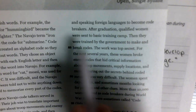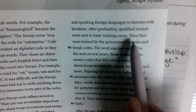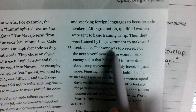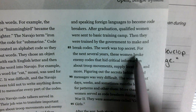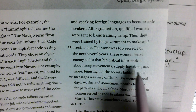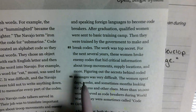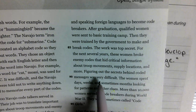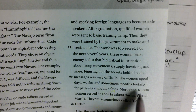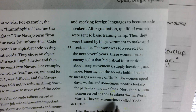After graduation, qualified women were sent to basic training camp. Then they were trained by the government to make and break codes. The work was top secret. For the next several years, these women broke enemy codes that hid critical information about troop movements, supply locations, and more. Figuring out the secrets behind coded messages was very difficult. The women spent days, weeks, and sometimes months looking for patterns and other clues. More than 10,000 women served as code breakers during World War II. They were sometimes called code girls.